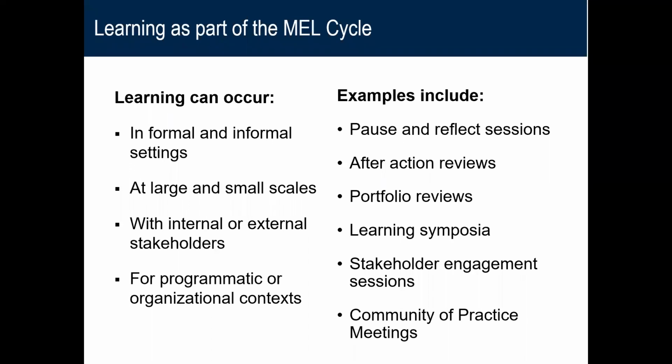As you can probably see, a lot of times these are events and activities that are already happening with our donors, with our beneficiaries, but having a learning lens when you approach these meetings allows us to really ask other questions. And there are a few more formal ways that we can do learning, and I'll talk about that in just a little bit.